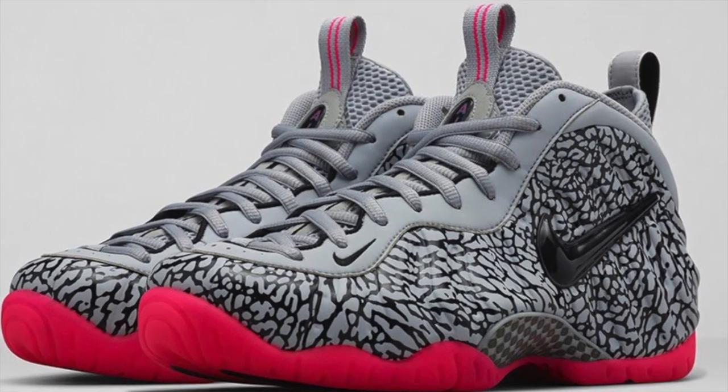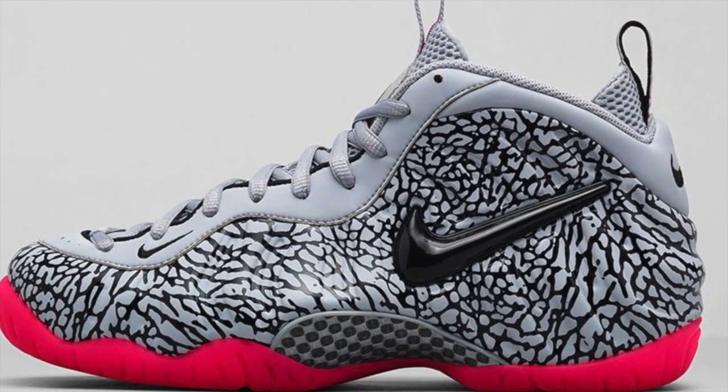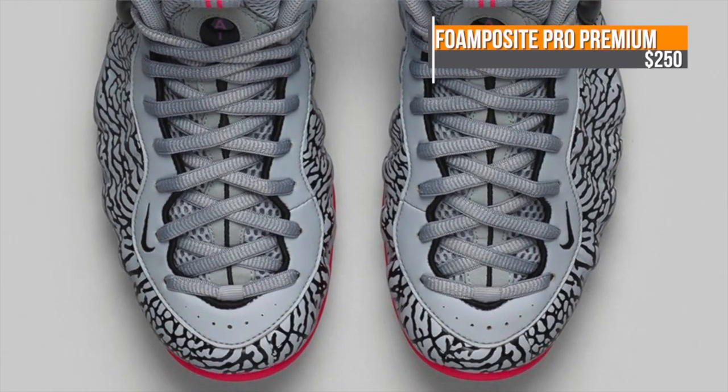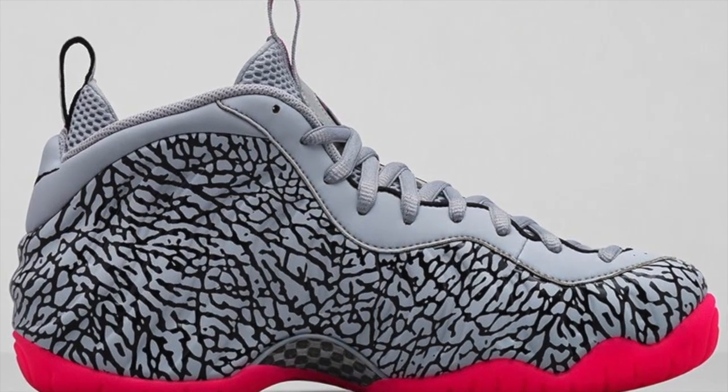Blended with the upper of the Air Jordan 3, the Foamposite Pro is based in wolf gray, and it's also accented with hyper pink, which actually works for this month because it is Breast Cancer Awareness Month. Now, these are going to cost you $250 as they are a premium offering when they drop on Saturday.